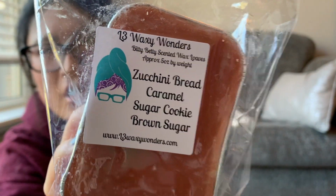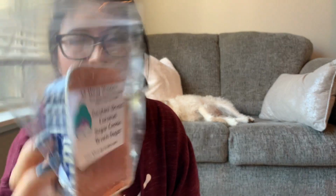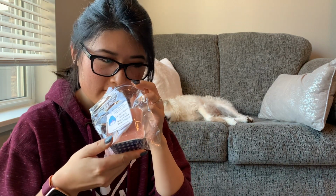This is really good. I don't know if I even showed you guys. Zucchini bread, caramel, sugar cookie, brown sugar. I thought this was a coffee blend for some reason. Maybe it's because I was looking at the brown wax. I'm sure what I'm smelling is the zucchini bread then.